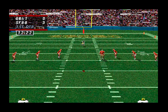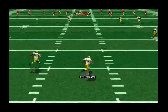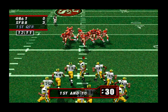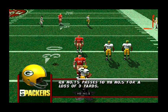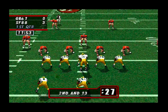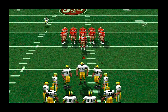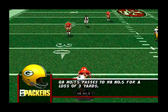Number six, back to kick it off. It's first and 10 at the 28. He stopped behind the line of scrimmage for a short loss. Number 31 with a 2-yard gain on the run. He stopped behind the line of scrimmage for a short loss.